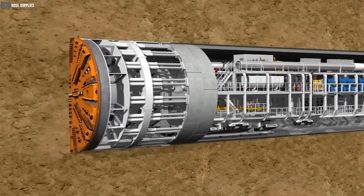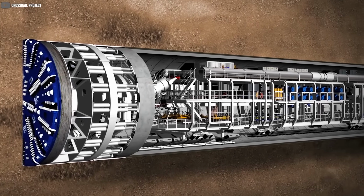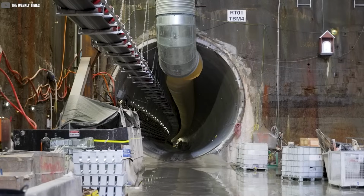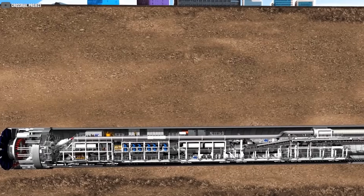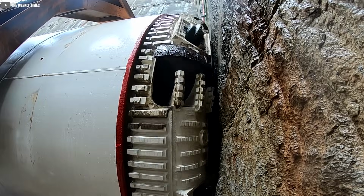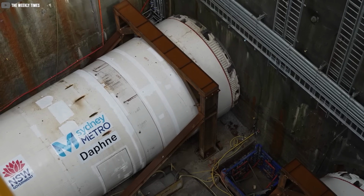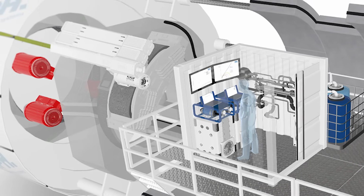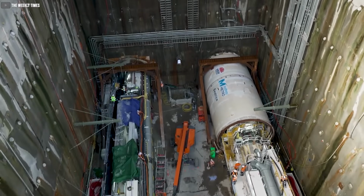But their real genius lies in their adaptability. Each TBM is custom designed for the specific geological challenges of its project, ensuring efficiency and safety no matter the conditions. Take the Guanjiao Tunnel in the Qinghai Tibet Plateau as an example. At an altitude of over 3,000 meters, this project was no ordinary achievement. The harsh climate and tough rock formations could have derailed traditional construction methods. Enter the TBM. Equipped with reinforced shields and advanced cooling systems, it drilled through the plateau with surgical precision, completing the project in record time.